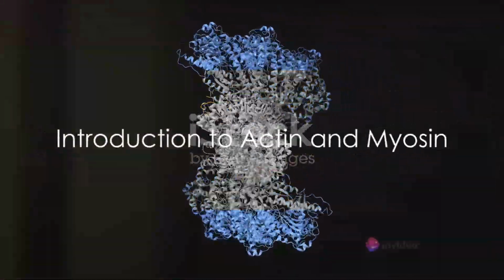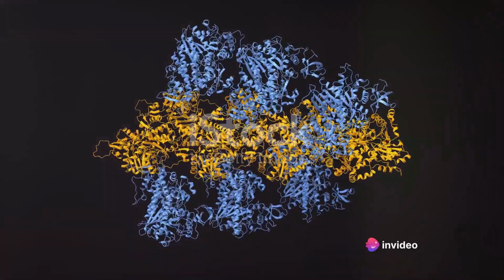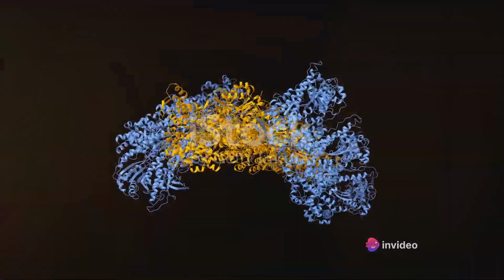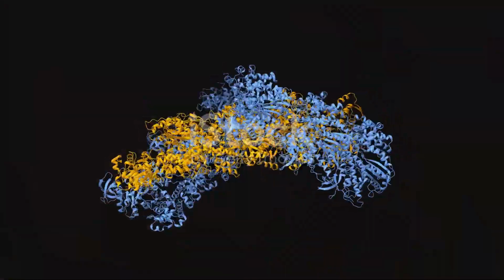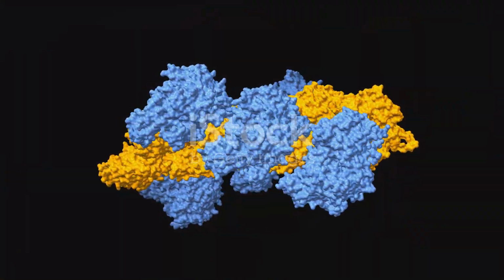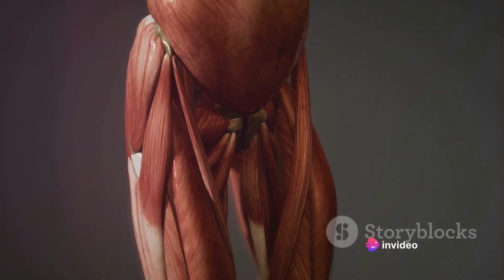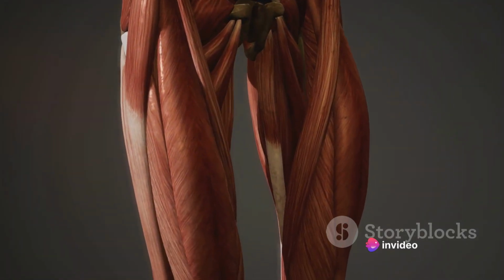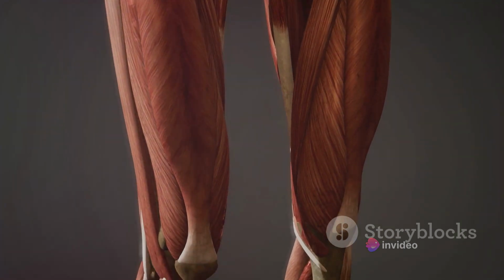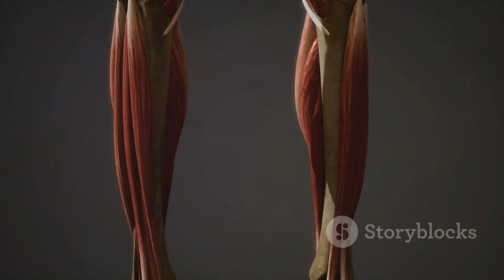Have you ever wondered how our bodies perform a simple action like lifting a cup of coffee or a strenuous task like running a marathon? The answer lies in the microscopic world of proteins, specifically two very important ones called actin and myosin. Actin and myosin are crucial components of our muscle fibers. They function as the essential building blocks that enable our muscles to contract and relax, thus facilitating movement.